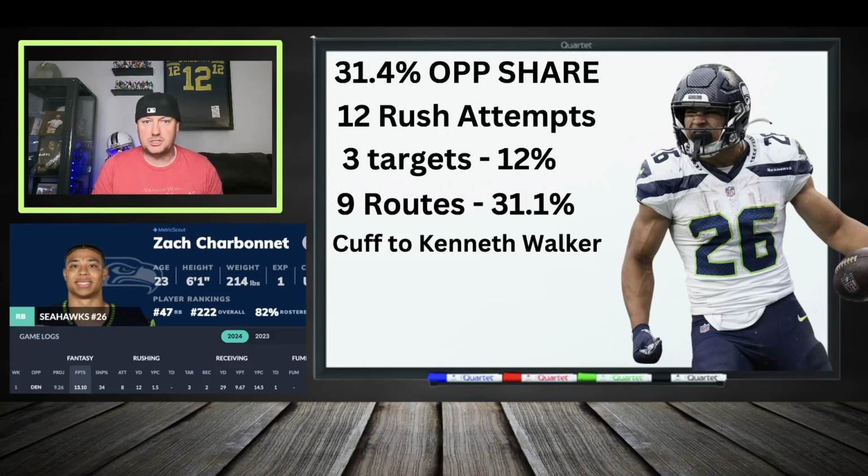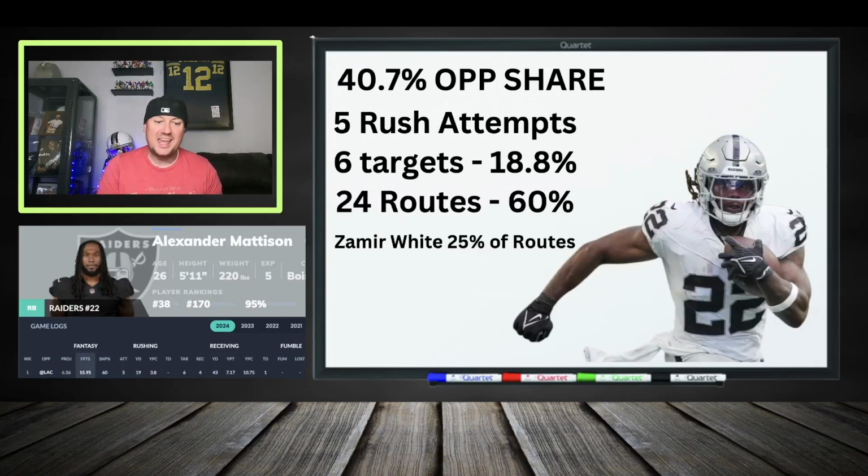Both these running backs do get nicked up. Charbonnet was nicked up in training camp. He's already shown it. Kenneth Walker was nicked up last year. They just get injured, and that's what running backs do. So if you're looking for the cuff to Kenneth Walker, if you have Kenneth Walker and he's sitting there on waivers, you want to look at him. I don't look at Charbonnet as a priority get.